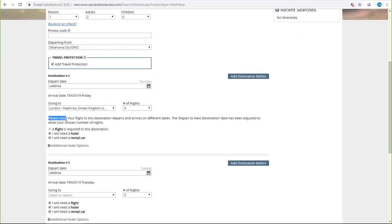If you see here below, I have highlighted, it says, please note your flight to this destination departs and arrives on different dates. A lot of flights out to Europe are going to be an overnight flight, and so the reservation system will offset that for you. Below here, you see a couple different boxes. The one that says a flight is required, I cannot do anything with that because you have air and hotel. It is going to require a flight.